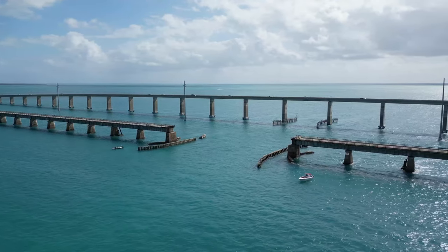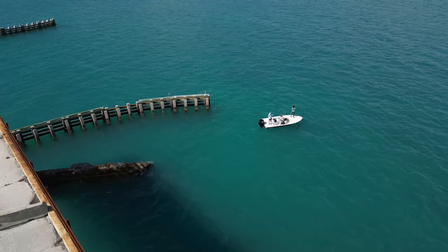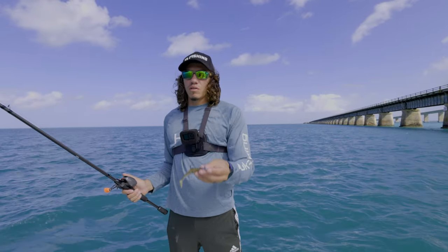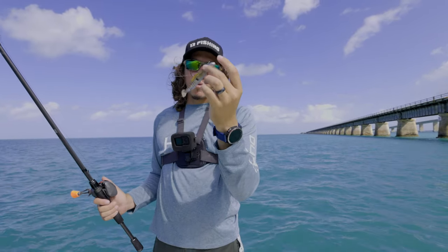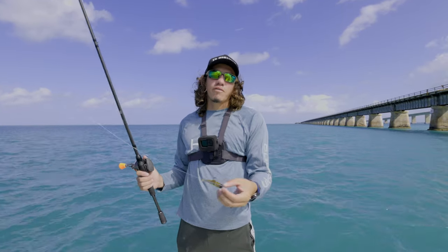Guys, so we're fishing the infamous 7 Mile Bridge, probably the biggest landmark in the Keys, and Rich got on an epic bite pretty quickly on the yellow jack. He was using a weighted jig head that's a little different than other stuff. You called it a bullet weight, right, Rich? Yeah, bullet weight jig head, which is pretty cool because it goes straight down and sinks faster than other jig heads of the same weight.